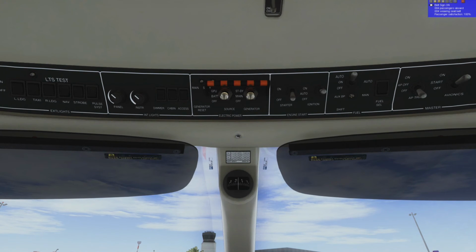Alright, shutdown. Parking brake is set. Condition lever is in high idle. You're supposed to let it idle for at least a minute. Taxi light, like I said, is off. AP trims master switch is off. I never turned that on. I still am not too sure about that. Alright, avionics master switch goes to start.